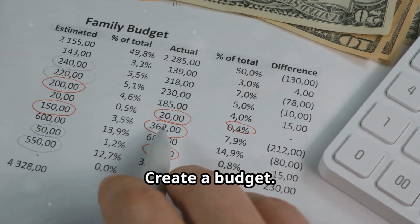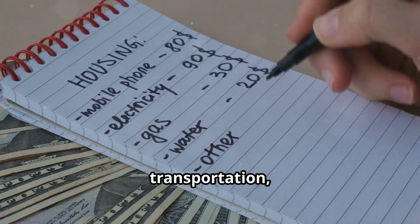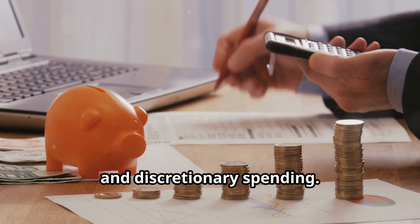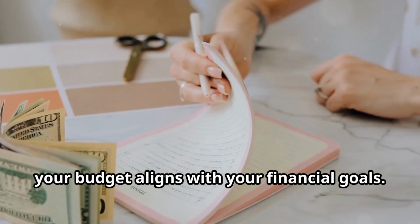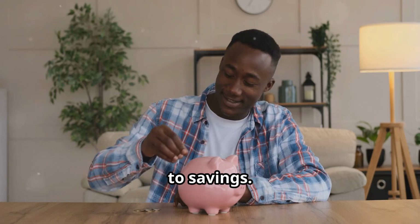Create a budget. Allocate your income by dividing it into categories such as housing, transportation, food, utilities, debt payments, savings, and discretionary spending. Prioritize your expenses to ensure that your budget aligns with your financial goals. If you're trying to save more, allocate a larger portion of your income to savings.